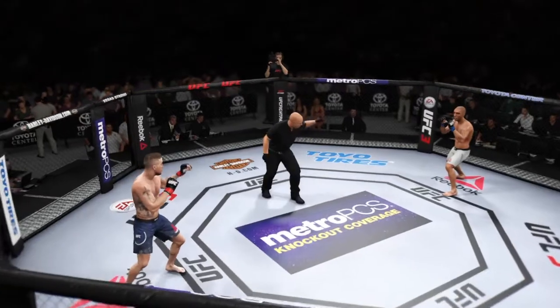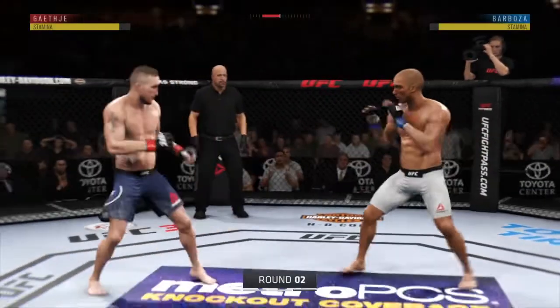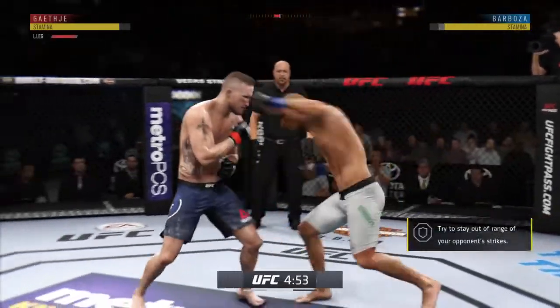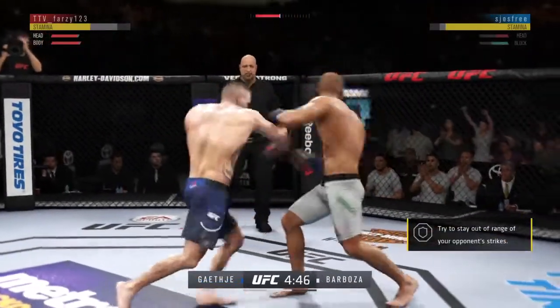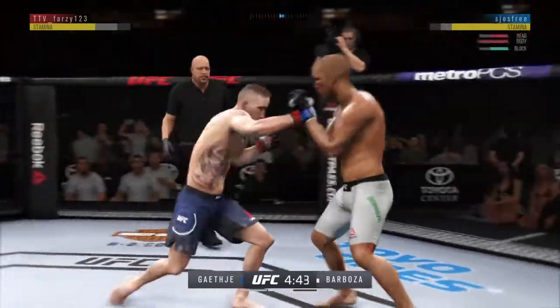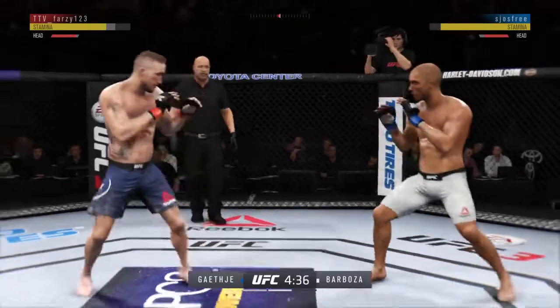Ready? All right, second round underway. Barboza gets hit by that leg kick. You may want to start checking some of these. Oh, nice straight punch there by Gaethje. Continues to mix it up, going to the head, mixing in some body shots.